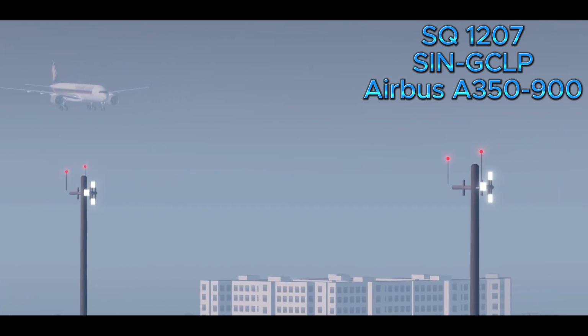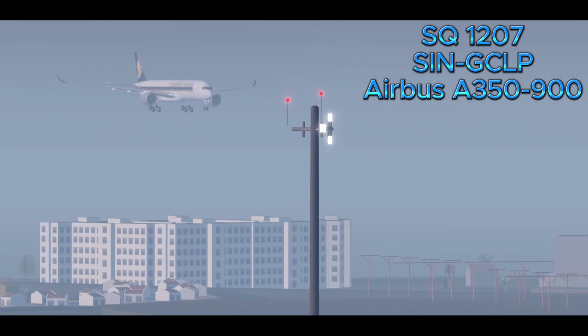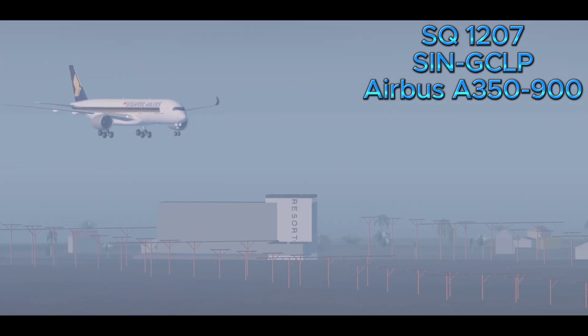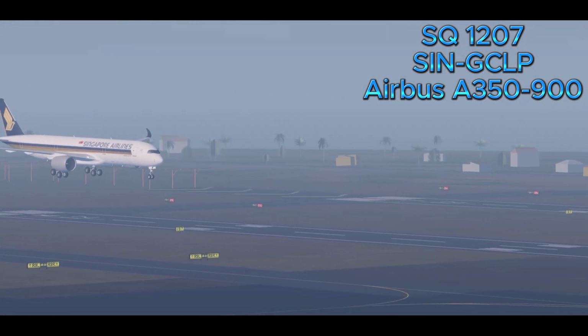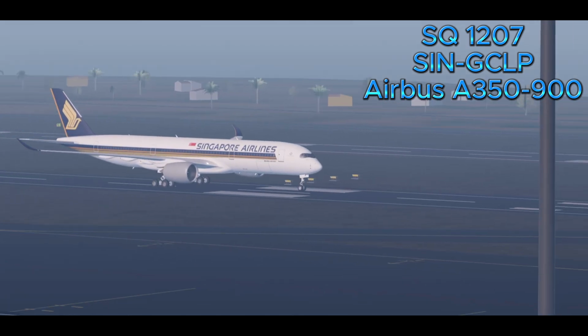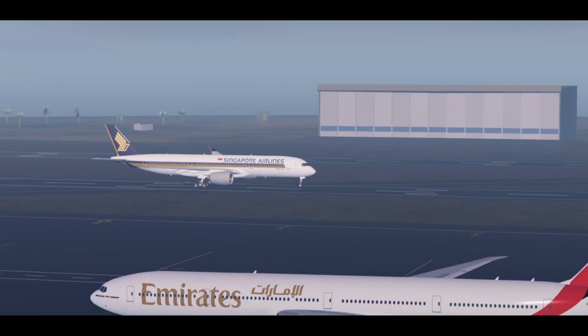And Singapore 1207, if you could contact me just a bit before. Yeah, you guys were talking, so I just had to wait. Affirm, no worries, you're good. Either this is a butter or a bad landing. Looking at it right now, oh god. Yeah, that's up. Yeah, that's flat.